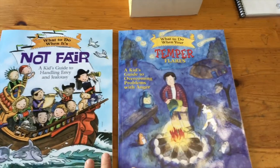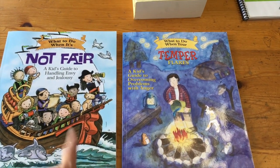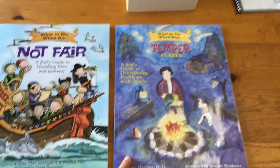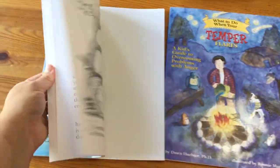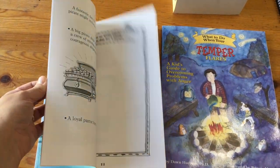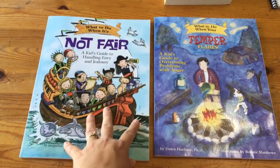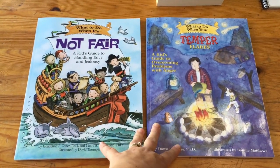And then we're going to be working through these two books. They're from the What to Do When It's series. So What to Do When It's Not Fair, What to Do When Your Temper Flares. And these are actual workbooks. I haven't prepped the stuff for the kids yet. I think this one had 10 chapters and this one had 12. So we'll be going through a chapter a week through the year and working through those.